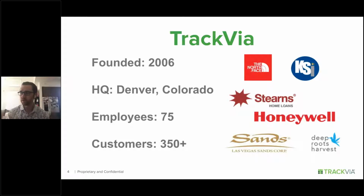So really quickly, the North Face uses us in their order fulfillment process. So if a custom order comes in and they need to source the materials, source the colors for someone like a Dick's Sporting Goods maybe, that whole process is run on TrackVia where it was previously run on spreadsheets, and they save a lot of efficiencies that way. KSI is an oil field operator. They use us for many different field service operations, from safety checklists to inventory to asset tracking. Stearns Home Loans is a major home loan originator. They use us for many back office processes. They've got, I think, over 15 apps and over 1,000 users.